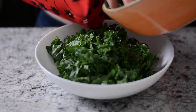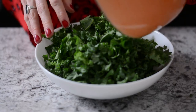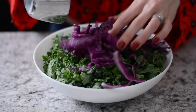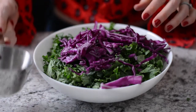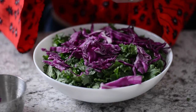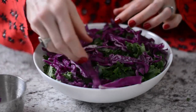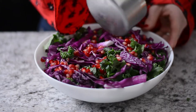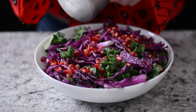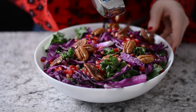For the base of the salad, you'll need 4 cups of freshly chopped kale. I did lightly massage mine. 1 cup of purple cabbage, 1 cup of fresh pomegranate seeds, 1/3 cup of pecan halves.